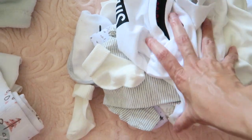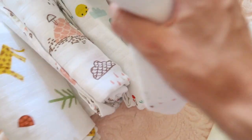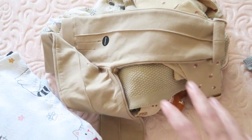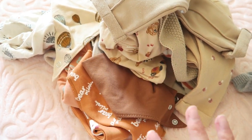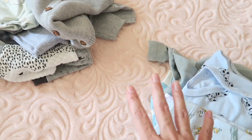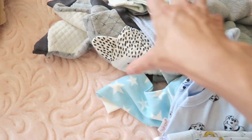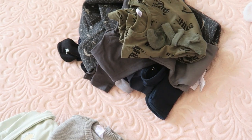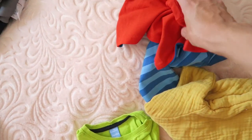Okay, so here I got all whites and really light beigey shades. Then I got the muslins here, and the blankets as well. I guess I'm going to wash them all together. Then here are the beigey tones and browns. I guess I can also mix them together. Then I have gray and mint, and I think I'm going to wash them together with the blue colors. I'm not sure. I'm really scared that the colors will go everywhere. And then here I have all of the darker items. And then these ones that I'm going to wash by hand.